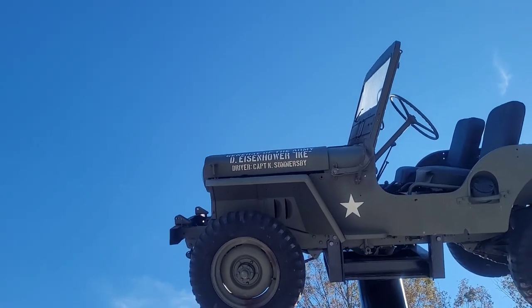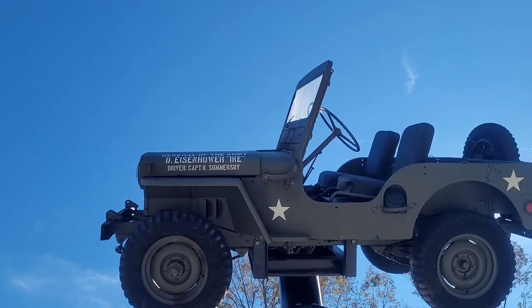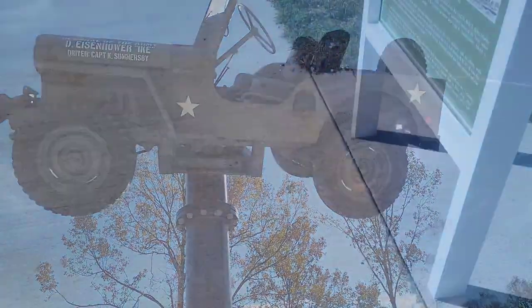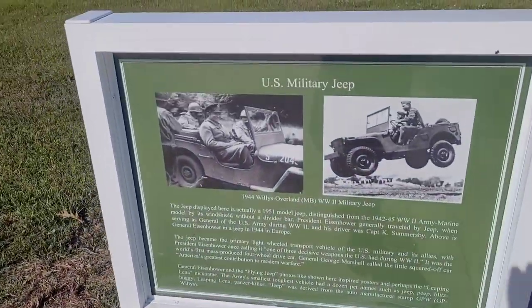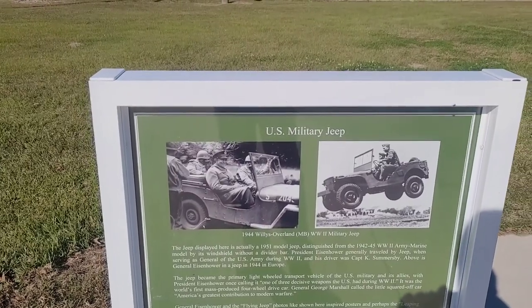General of the Army Dwight D. Eisenhower. Captain Summersby is the driver. Cool. There's a picture of General Eisenhower, later to be president, riding in the Willys Jeep.